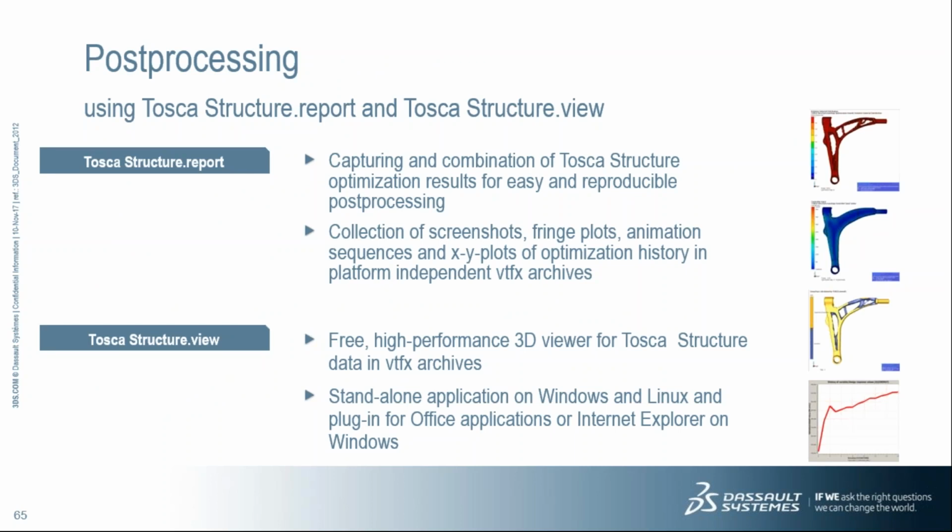In the report, we can capture a combination of Tosca Structure optimization results for easy and reproducible post-processing. The collection of screenshots like fringe plots, animation sequences, XY plots of the optimization history is achieved in platform-independent VTFx archives. It can also be viewed in a high-performance 3D viewer for Tosca Structure data in VTFx archives, and using Internet Explorer we can create HTML data, or Excel, Word, or PPT reports that can be created and visualized.